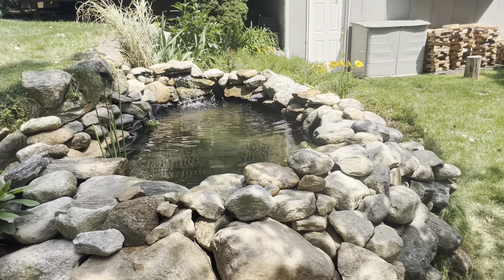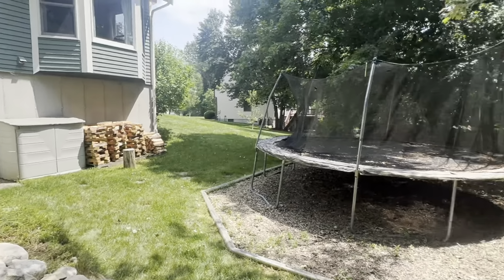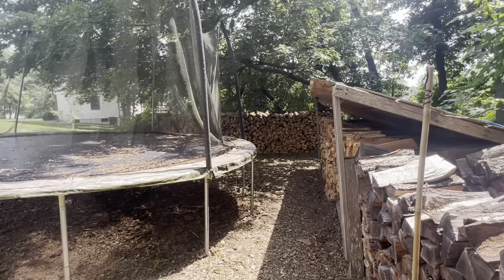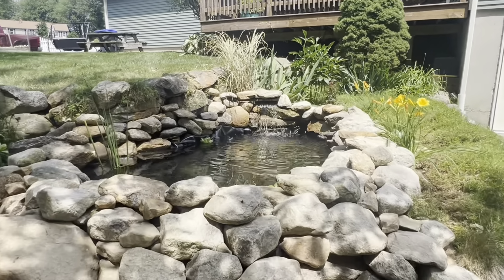I've been working on it for about 2 weeks, a few hours here, a few hours there. Obviously, after I stacked all my wood. Went through almost 7 cords this past winter. But tell me what you think.